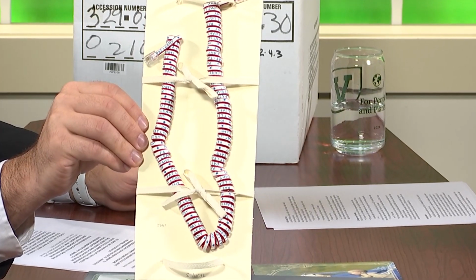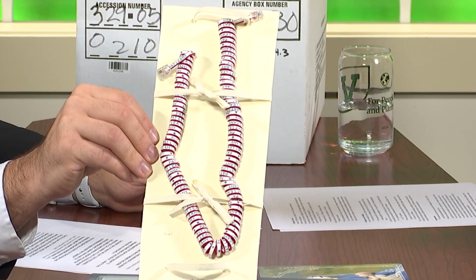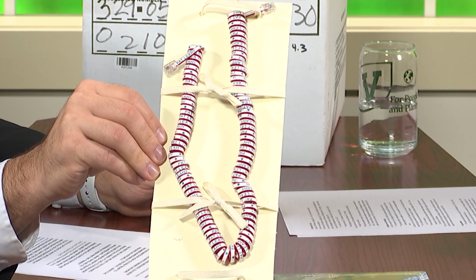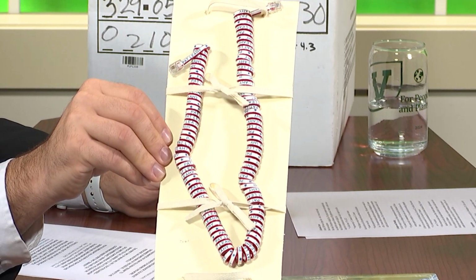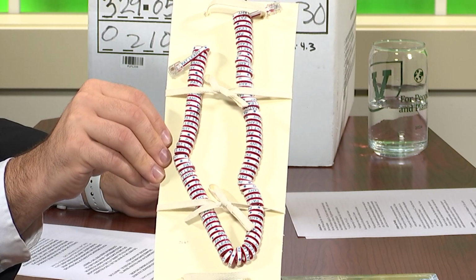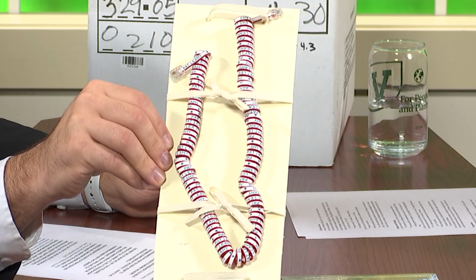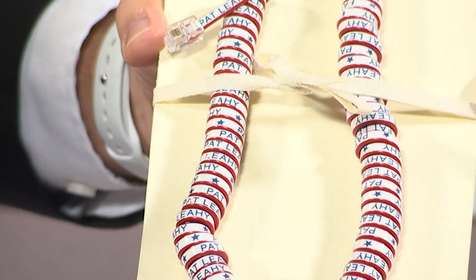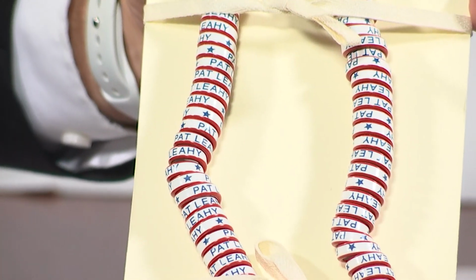Yeah, so this is a specially branded landline phone cord that says Leahy 92. So it was produced for the Senator's 1992 campaign. And I'm imagining volunteers sitting in a phone bank calling voters using a landline phone with this cord attached to it. This very fancy cord that says Leahy and has a little star pattern and is red, white, and blue.